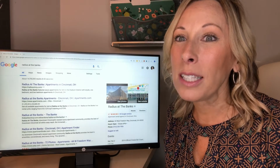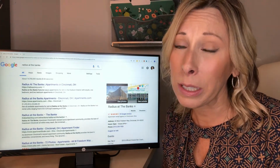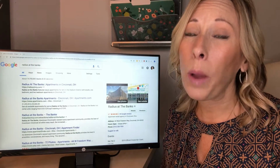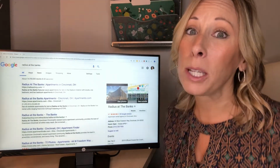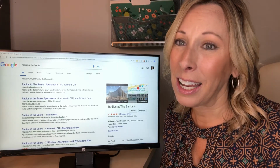The other thing to focus on here are your photos. Photos and images and videos are so very important. People want to see where they could be living. They want to be able to picture themselves there. It does not cost money to invest in photography.